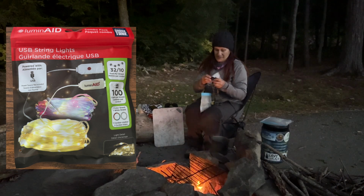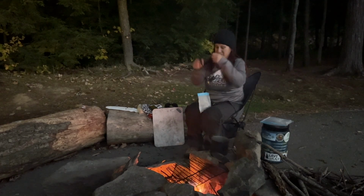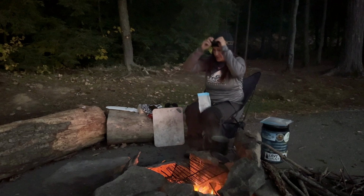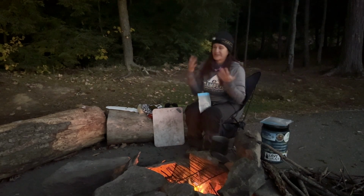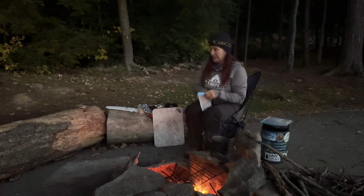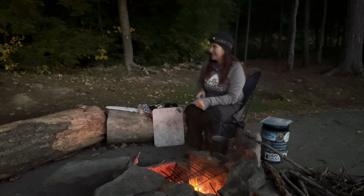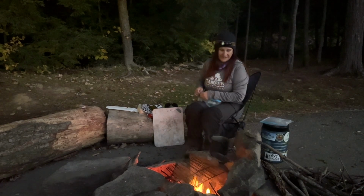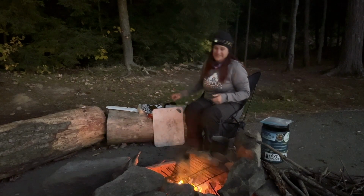Jenny brought them, I think, on our New Year's trip. We did a trip at Silent Lake, just like the day before, I think it was. I didn't really pay attention to what they were, but last weekend I was like, okay, what are these? Where are they? How do I get them? So as soon as I got back, I looked them up and bought them, and they showed up yesterday.